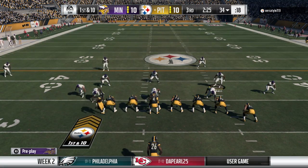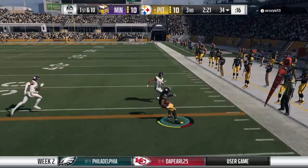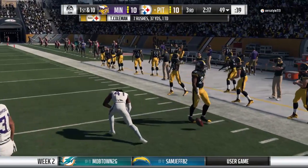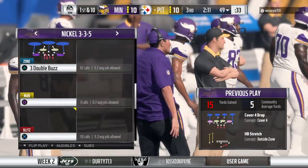Slot man moves right. And the drive starts with a handoff to Coleman. And getting this just shy of midfield, they'll spot it at the 49. The Steelers picking up 15 yards there and a first down.